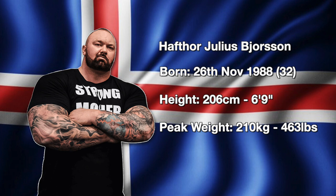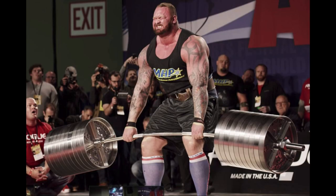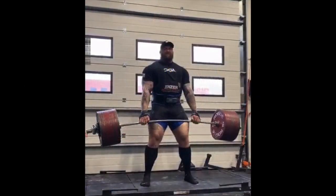The first half of the video looks at Hafthor's progression in the raw deadlift using both the elephant bar and conventional bar. I know that some feel that the elephant bar should be considered a different lift, but in the research that I have done, it shows that once the athletes became accustomed to the whip of the bar from 2017 onwards, their maximum lifts on both types of bar were broadly comparable.